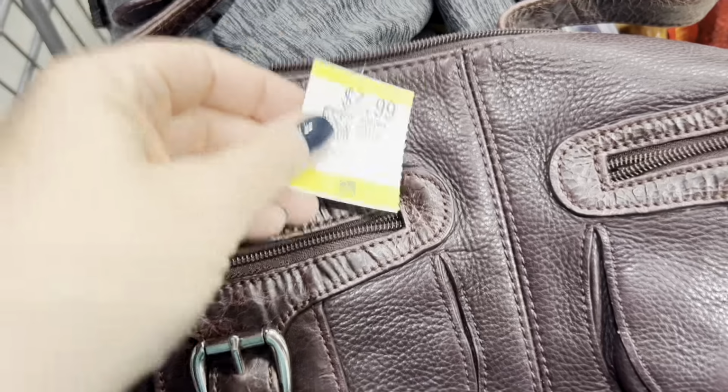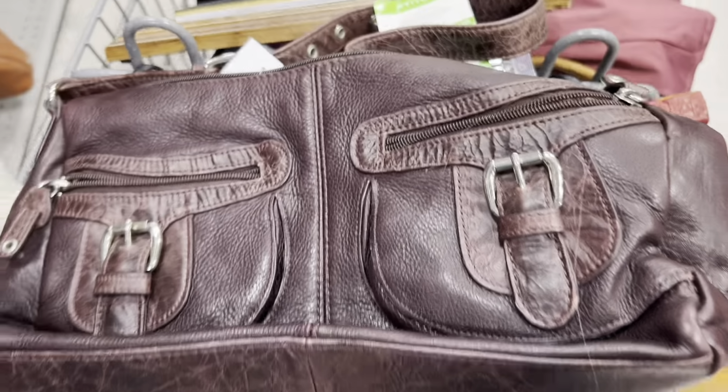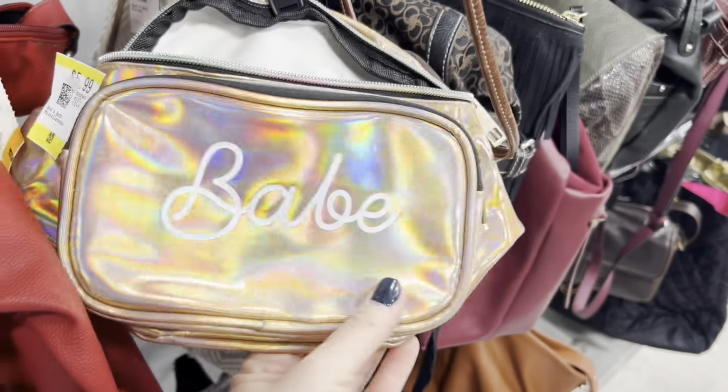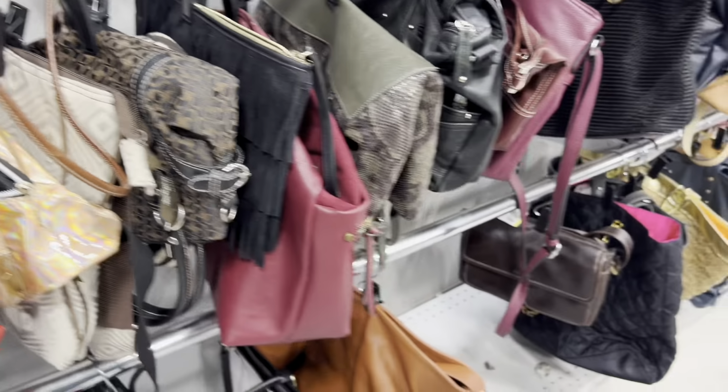I pulled this Stone Mountain one off the rack. I like the color. I like the style. It might be a little bit vintage, like maybe 90s, Y2K. I'm not sure. The lining looked good. I'm trying to show you that it's Stone Mountain. It might only be like a $30 flip, but it was relatively inexpensive, so I did take that one. That one rode all the way home. It didn't just ride around the store.